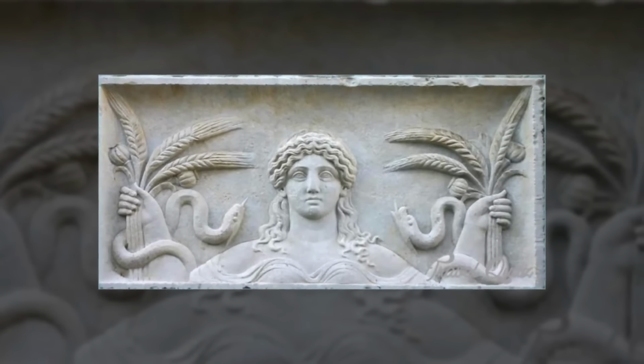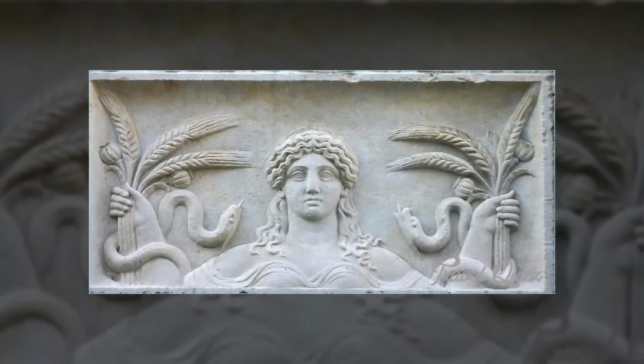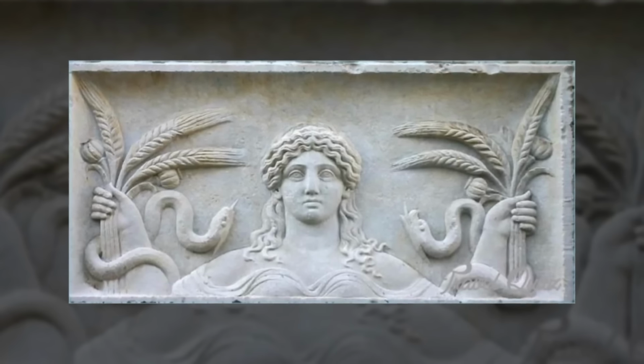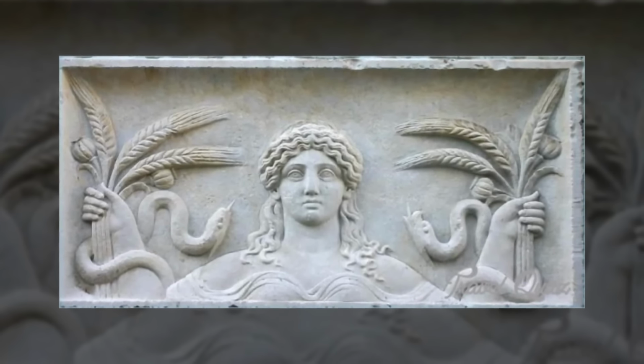It's hard to conclude if ergot from locally grown barley was the active psychotropic ingredient in kykeon or not, but some historians point to it as a possibility for its vision-inducing qualities.